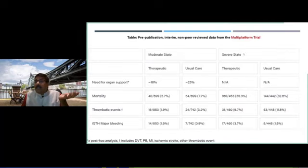Now first we look at the severe patients requiring ICU level of care. Clearly, mortality, not much of benefit. There's mild benefit, 35% to 3.2%. Slight reduction in thrombotic events, but a significant increase in the bleeding.